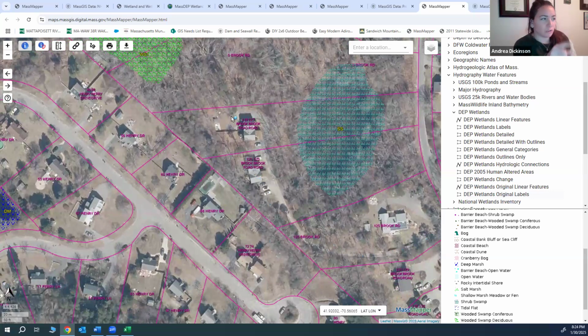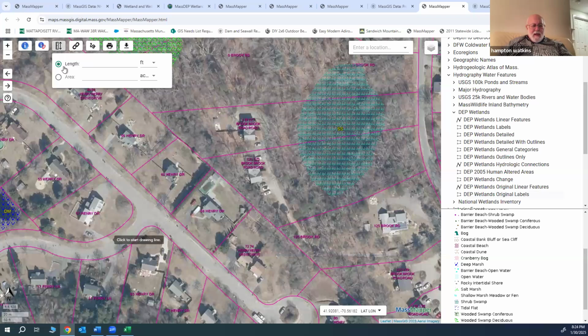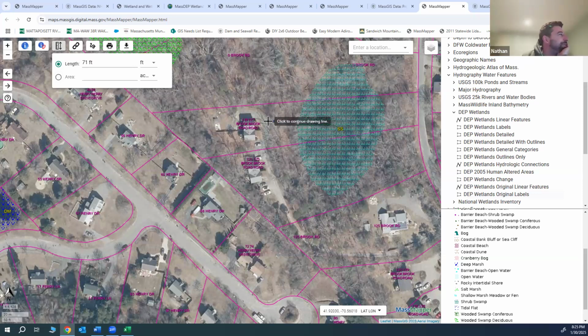And you can use that tool to see the distance. Yeah, I don't know, and maybe Hampton would know better than me. I thought there used to be an offset tool. If you go to the upper left, yeah, there you go. I know this, but maybe I'm just thinking of what I have on my computer. If you had GIS on your computer, you could just click this polygon and then do an offset. Yeah, you're an ArcGIS nerd.